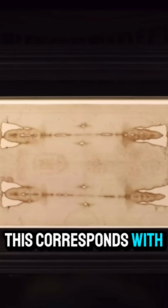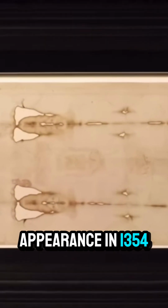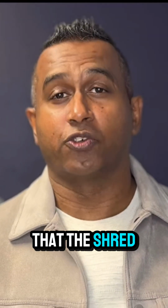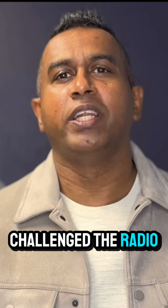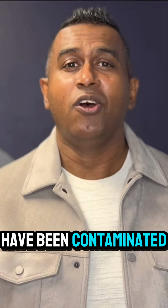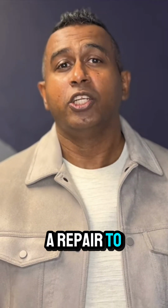This corresponds with its first documented appearance in 1354. So, for a long time, it has been deemed questionable. Many who believe that the shroud was authentic challenged the radiocarbon dating, stating that the samples tested might have been contaminated or taken from a repair to the original fabric.